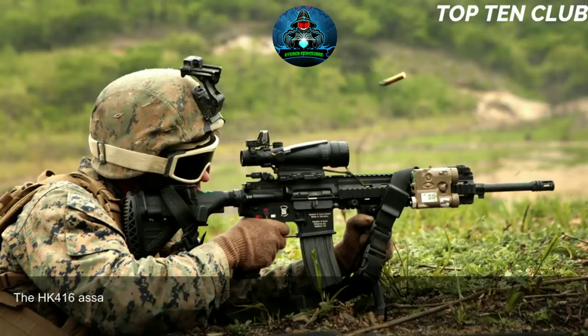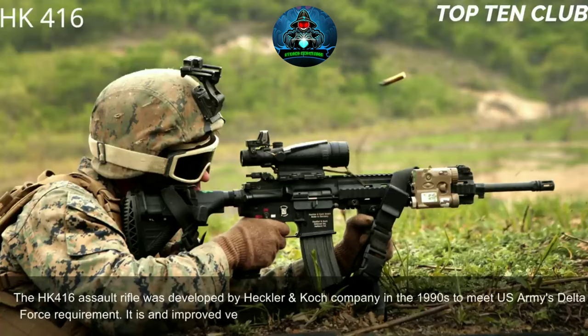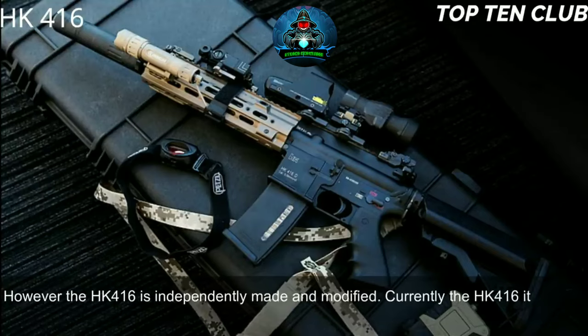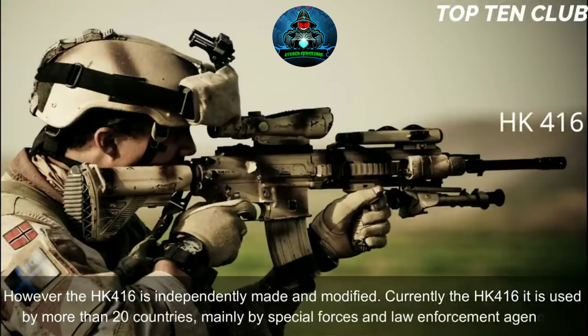The HK416 assault rifle was developed by Heckler & Koch Company in the 1990s to meet U.S. Army's Delta Force requirement. It is an improved version of the M4 carbine, that is widely used by the U.S. military. However, the HK416 is independently made and modified. Currently the HK416 is used by more than 20 countries, mainly by special forces and law enforcement agencies.